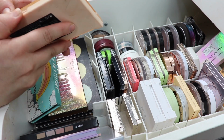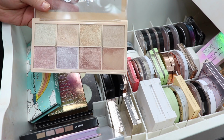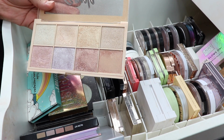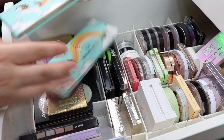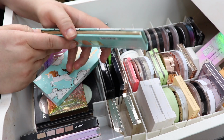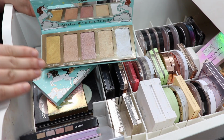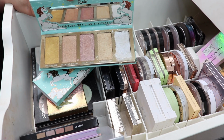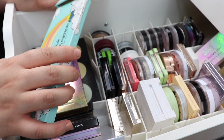This is the SOAP palette, the highlight palette. Looks like this. Really good, actually. I do like this one. This one from Røde Cosmetics is really nice. I don't know why I don't use it anymore because the quality of this is so good. I absolutely adore this palette, so I don't know why I don't reach for it more.